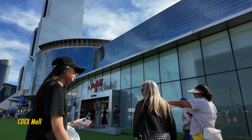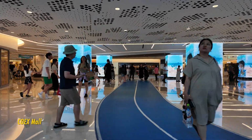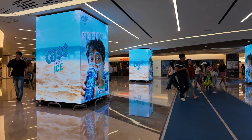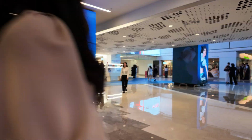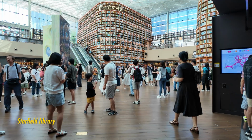Right across the street from Bongeunsa Temple is a totally different world, COEX Mall, one of the largest underground shopping malls in the world. COEX Mall is not just for shopping, it connects to the metro, hotels, offices, and even a casino. You could spend a whole day easily.